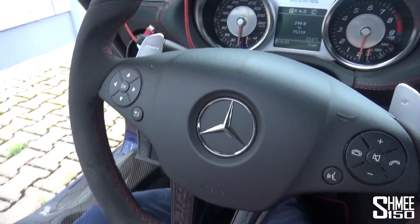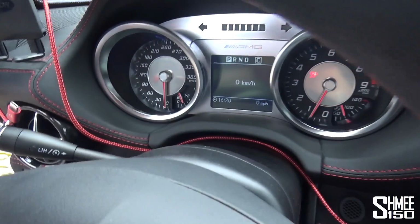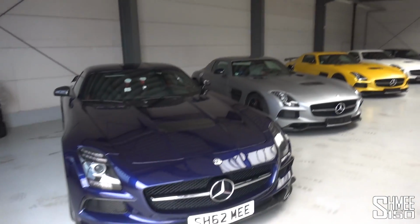And in here, I'm not gonna lie, the 6.2 sounds better than the new twin turbo unit. So let's take this in. How amazingly cool then is that view?